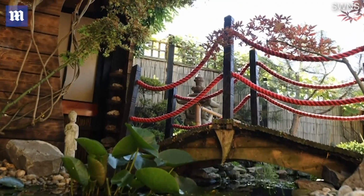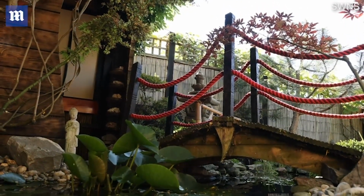I've got a few things that need replacing, like the Japanese bridge. It's old and it's starting to rot now, so I'm going to replace that. I'm going to be doing a new part on my workshop on the roof. I'm going to make that more Japanese.